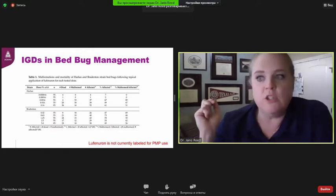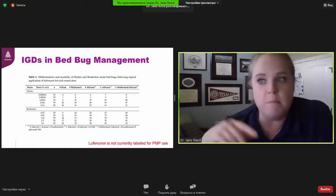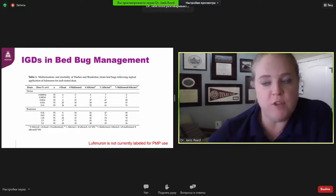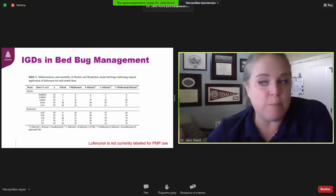Now let's jump down and look at Bradenton. And the one I really want to point out is the one that's right in the middle, 1.25%. So if you look across, you can see there was 55 individual insects, 28 died, 15 had some sort of malformation, for a total of 43 that were affected in some way. So 78% were affected at 1.25%.